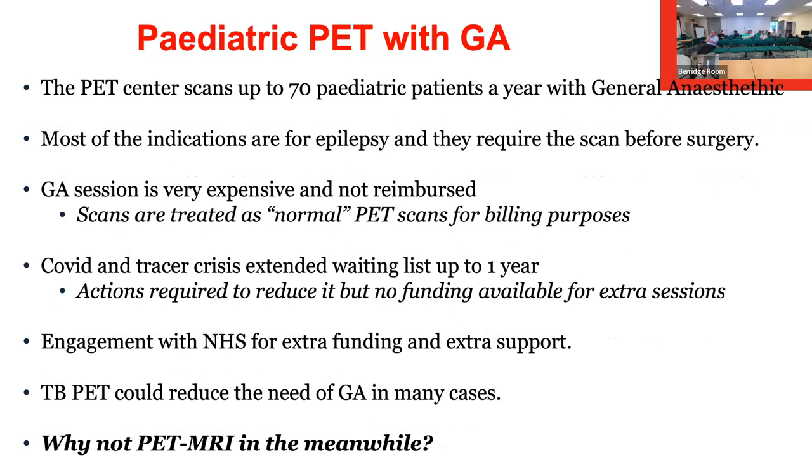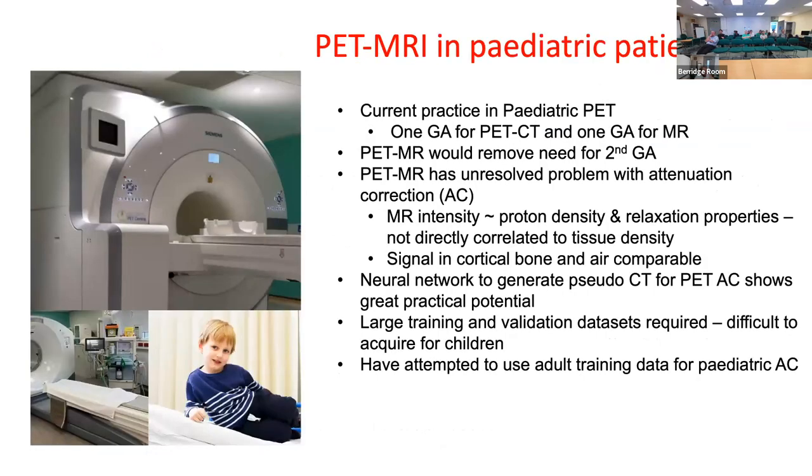So why not PET MRI in the meanwhile? The current practice is with PET CT, but PET MRI could be a great solution for that, and this is what we are working on. At the moment, with PET MRI, we have an unresolved problem with attenuation correction. The main issue is that we don't have a large validation data set for MRI in children, so we cannot really have that. So one of the points that we are working on is to attempt to use the adult training data to assess the pediatric attenuation correction.